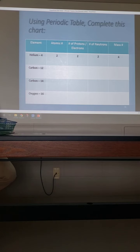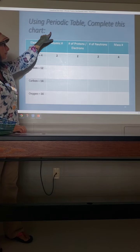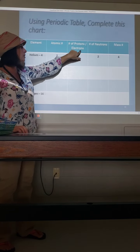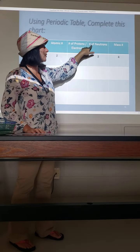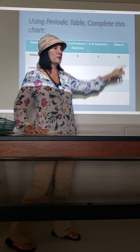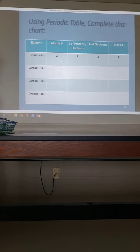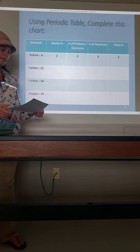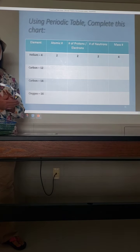All right, so the atomic number is your number of protons, right? You might want to put a capital P at the top. Number of protons and total number of electrons. And then we're going to try to figure out the number of neutrons, and we're going to figure out the mass number. So, look at helium. Helium is He. It is in the top right-hand corner.